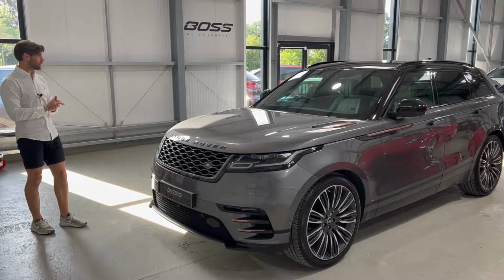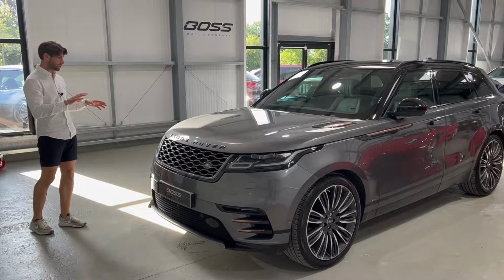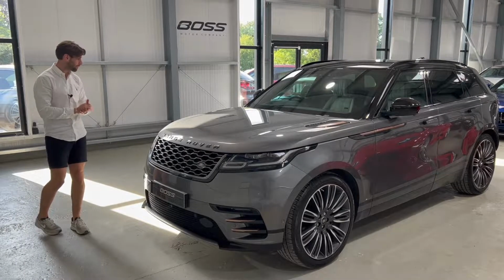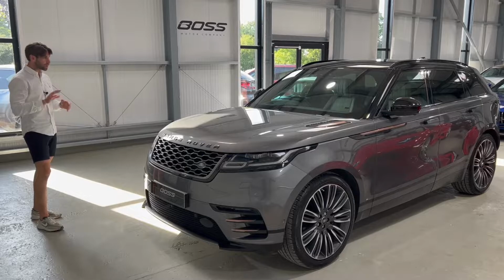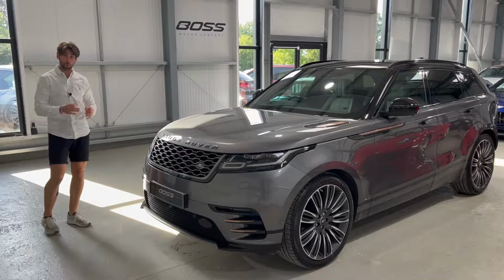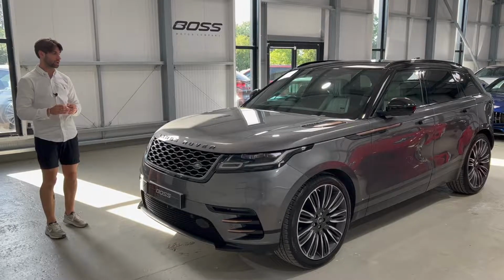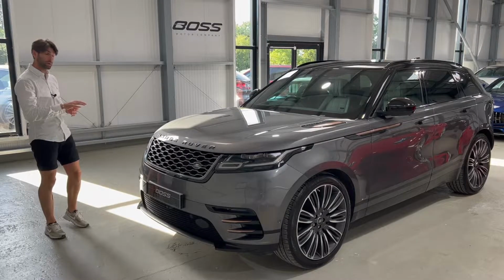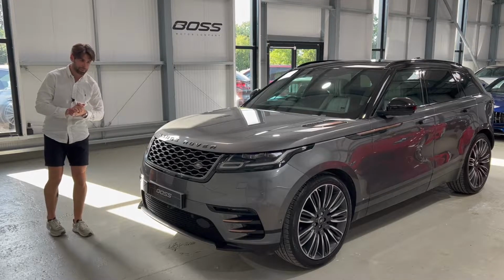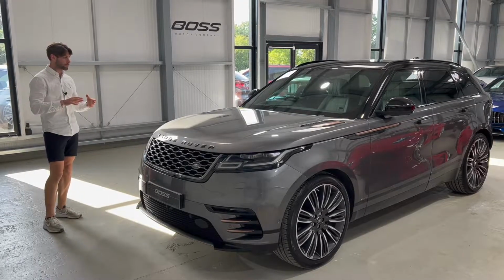And these cars, this particular one as well, ride on air suspension, so they have that extra big Range Rover comfort. This particular car: 28,500 miles, 2 owners from new, a full Land Rover main dealer service history, and it's due a service now, and we will have this car serviced by Land Rover before it leaves us. So let's talk about this car more specifically.